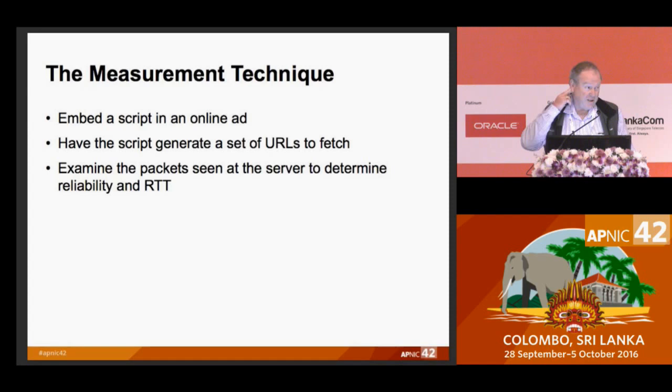How do I do this? Atlas, I think, has about 10,000 odd measurement points around the world, maybe 15, it's a fair few. We do it slightly differently. We actually embed active measurement scripting inside an online ad. And then we use the ad network to distribute that script across the entire internet. The script generates a set of URLs to fetch, and those URLs are aimed at a number of servers that are distributed around the globe. Currently, we have a measurement server in Singapore, not Australia, Singapore. One in Dallas and one in Frankfurt, and evidently we're bringing out one in Buenos Aires in the next week or so.